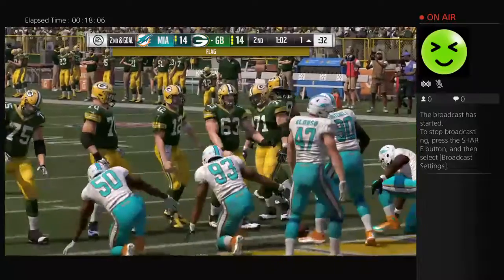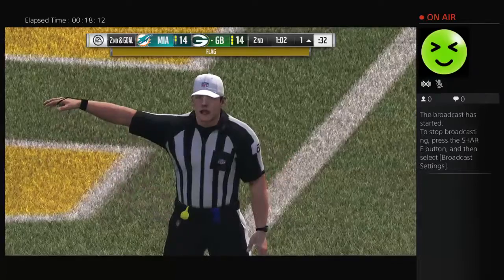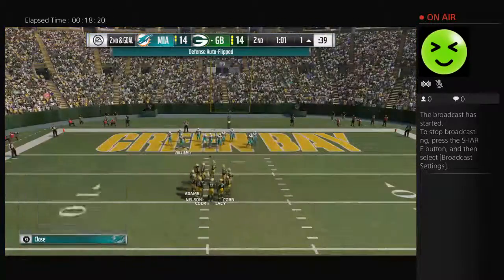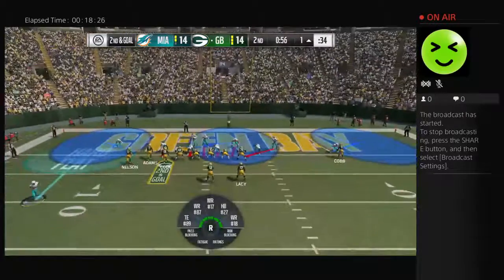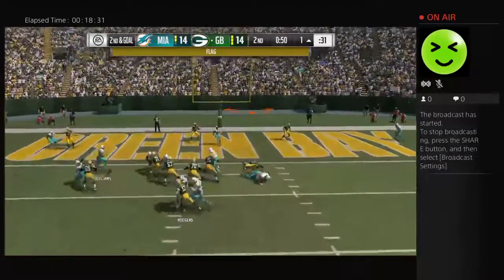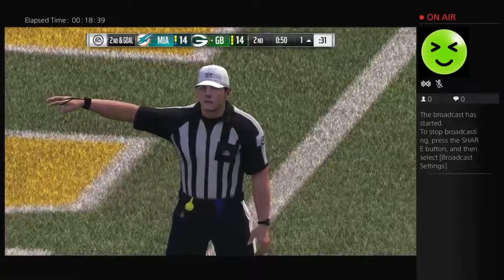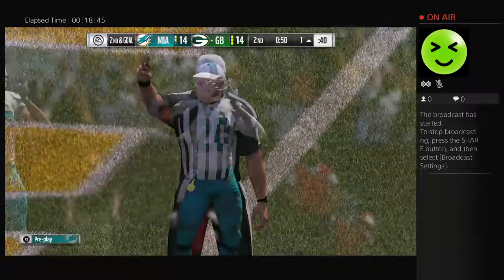And now whistles and a flag, and I think we got to jump here. Neutral zone infraction, defense. And a neutral zone infraction on the defense. The defense thought they had the timing count on the quarterback's cadence, but they jumped too soon. And there's a flag on the field. To throw, it's Rodgers. So he couldn't find his man there as it falls to the ground. Offside, defense. Still second down.